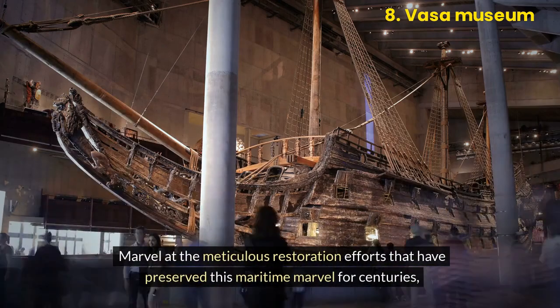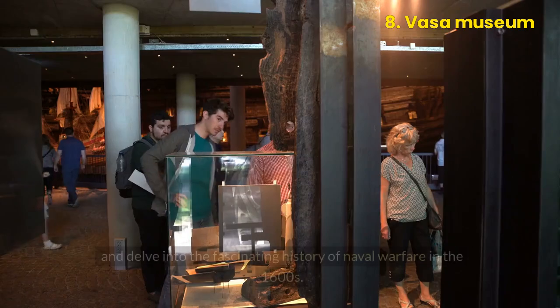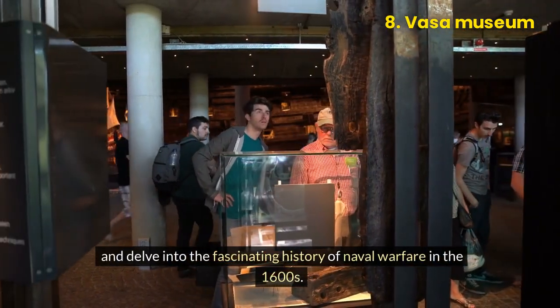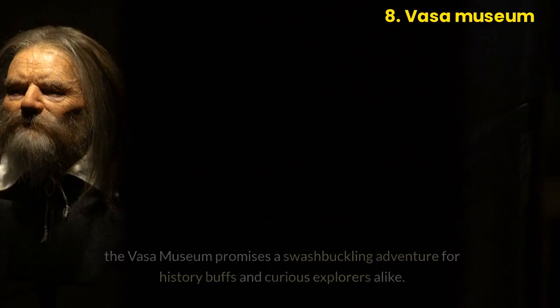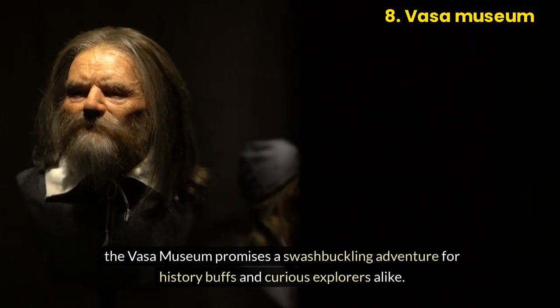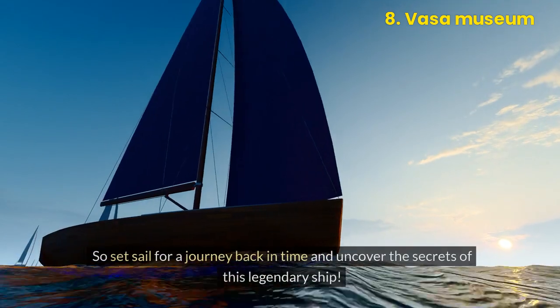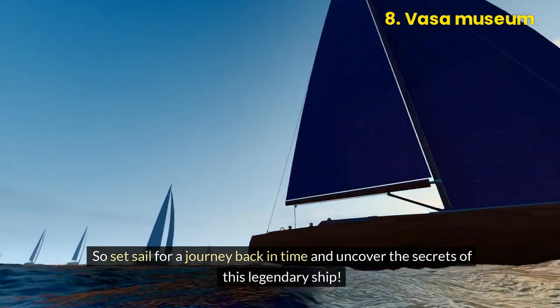Marvel at the meticulous restoration efforts that have preserved this maritime marvel for centuries, and delve into the fascinating history of naval warfare in the 1600s. With interactive exhibits and immersive experiences, the Vasa Museum promises a swashbuckling adventure for history buffs and curious explorers alike. So set sail for a journey back in time and uncover the secrets of this legendary ship.